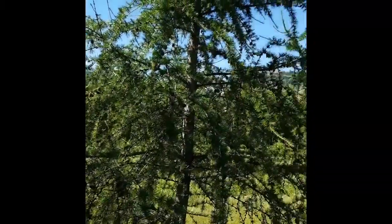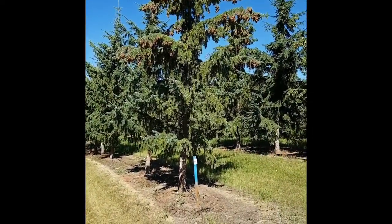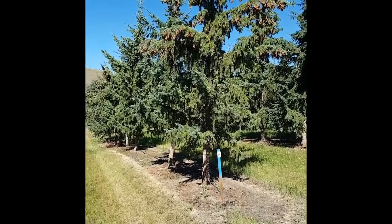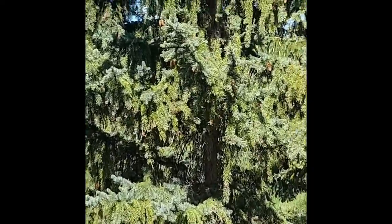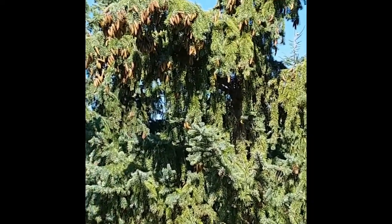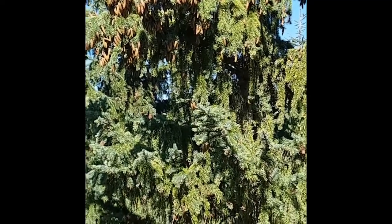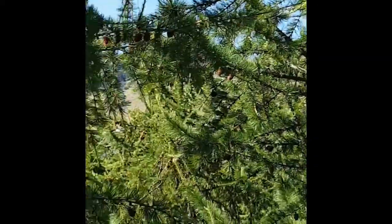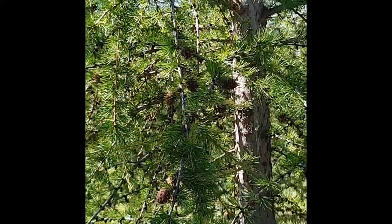So these are the spruce over here. Those are the spruce trees, and if you can see the cones from here, the cones are very smooth and kind of long. They're a lot easier to pick, mainly because the branches are sturdier. They're usually all in one section of the tree, and you can pick them that way. Whereas with the larch, if you look through this tree, the cones are from the top all the way to the bottom, so you have to go through the whole tree.